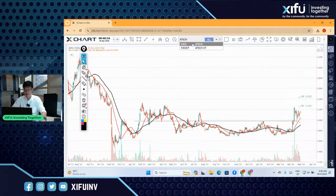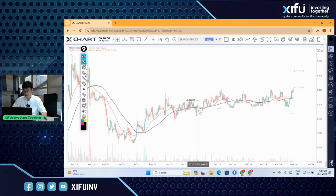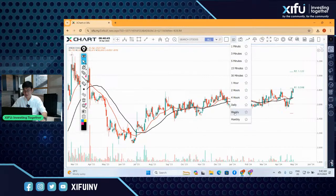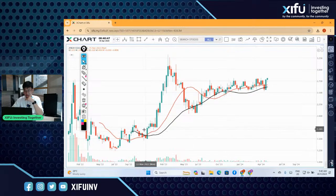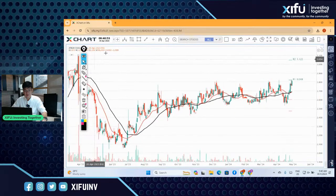Okay, A-Tech. A-Tech, I think I have talked about it several times already. Looks like today it is ready to break. The weekly chart is very nice also. This is a nice reaccumulation pattern. So this is for those who are looking for a bit longer term.